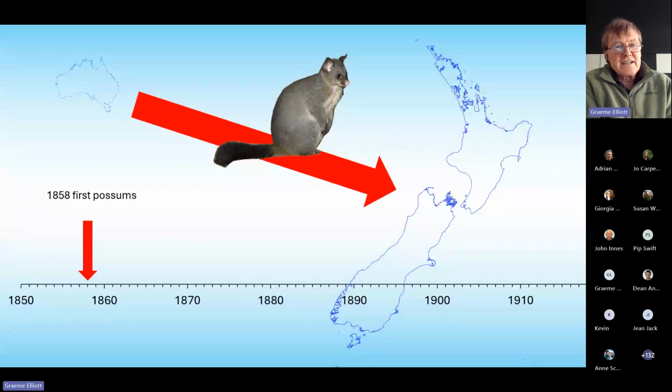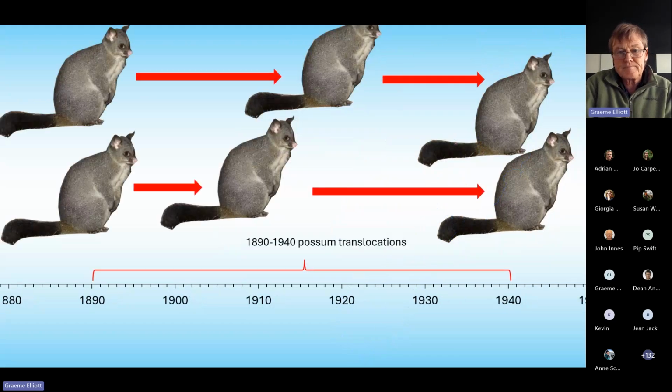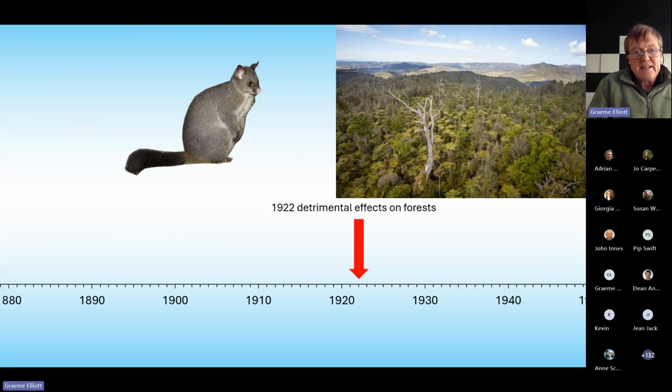Now, 1080 use in New Zealand, of course, started with possums, so you're going to get a brief history of possums. The first possums came to New Zealand, released at Riverton in 1858. Between 1890 and 1900 was kind of peak possums, with lots of possums being brought over to New Zealand from Australia. Between 1890 and 1940, they were deliberately spread around the country from the already established populations. And then in 1922, folk first noted the detrimental effect of possums on forest, dead trees, I suppose they spotted.